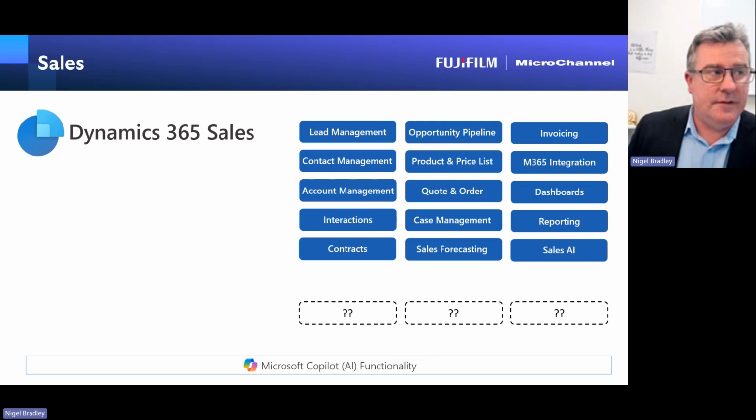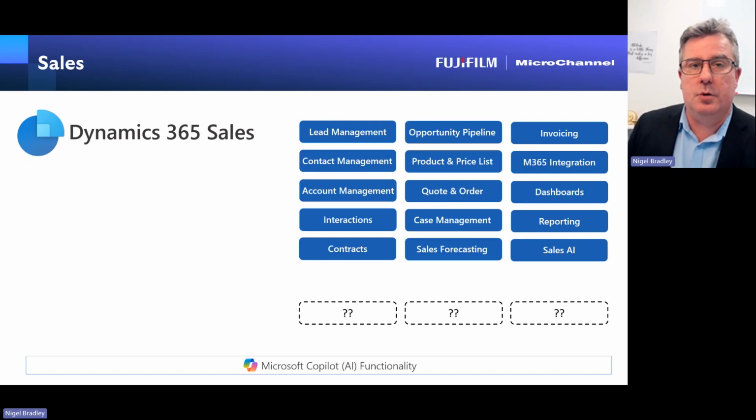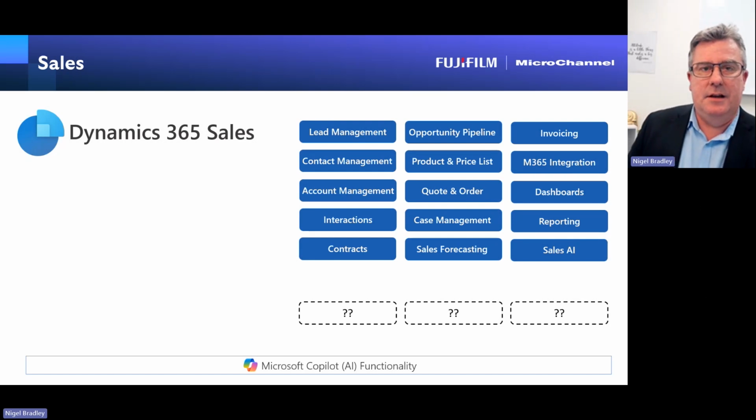Dynamics 365 sales app. Out of the box, it has a range of sales tools, which you would expect from any good CRM. And we're not saying that other CRMs can't do these jobs, but this is the basis. This is the foundation of any good CRM. Lead management, contact management, your opportunity pipelining, quotes and orders, some case management potentially, but really tracking down that account management and the interactions that you might have with your salespeople and your customers.